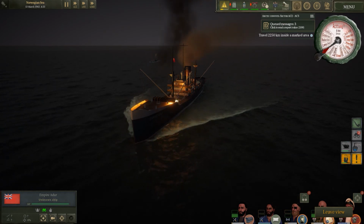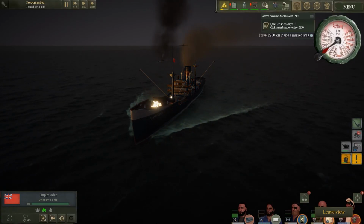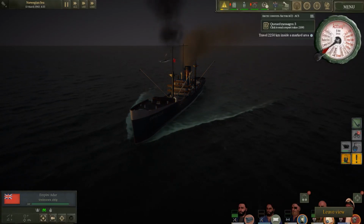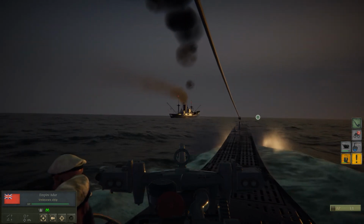Just doesn't look like it. That damage bar is pretty shot away, but just not taking on water as I would like, and they've put out that fire as well. So we'll just empty the gun.